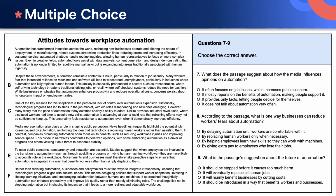So here it is. The instructions are short and say, questions 7 to 9, choose the correct answer. In this example, we see question 7 is expanded and it has 4 answer options. Beside each option is a circle you can click to select your answer choice. With this type of multiple choice question, there is only one correct answer. You need to scan for specific information and then read in detail to select the correct answer.